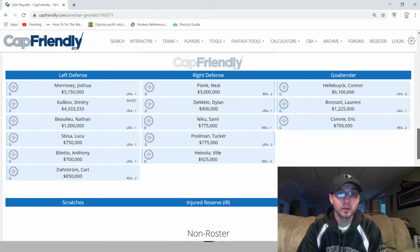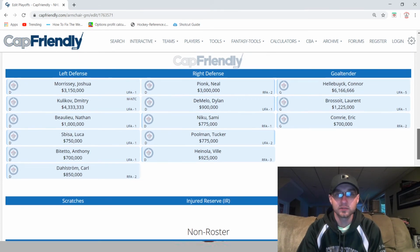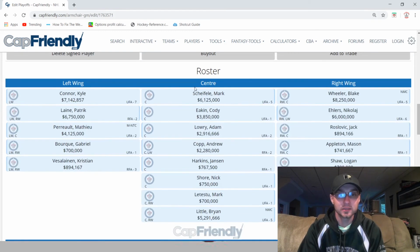But it's going to be one hell of a series with the Calgary Flames, that's for sure. I do have questions about this defense core. I think that's been probably the big question mark of Winnipeg all season, this D-core. I do not have questions about Connor Hellebuck. He was outstanding this season. This top six, minus the center spot on the second line, is absolutely outstanding. You've got some serious goal-scoring power here on your wings with Connor, Laine, Wheeler, and Ehlers. That is a sick top six as far as the wingers go.